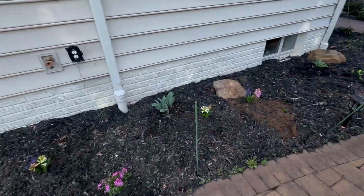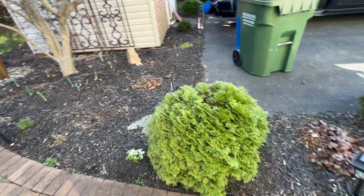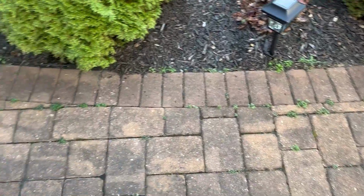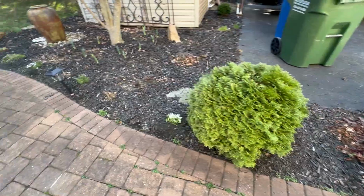I'm going to look online for some kind of tutorial on how to make a homemade weed repellent that I can spray on them so they can die. And then I'll come through and pull them because they're all in the cracks of our paverway and everything. So that's on my to-do list.